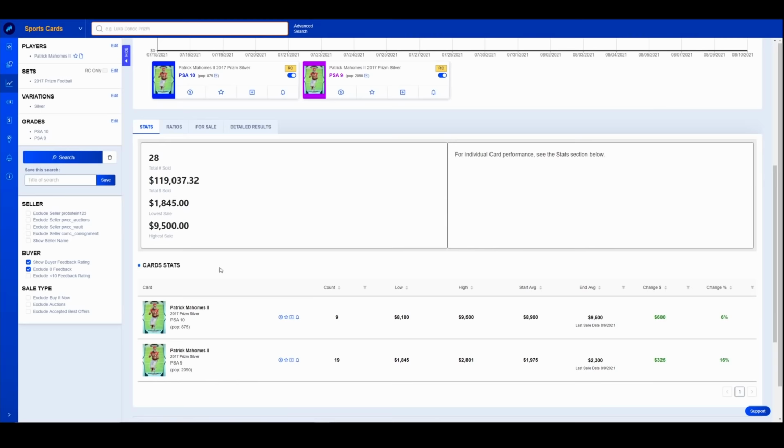Let's go ahead and dive into the good old market movers here. Going to start with football, touch on baseball really quick, and then end with basketball. Football, I did something a little different. I went back 30 days on a bunch of key quarterbacks just to, once again, see where the vibe's going on the market with football.